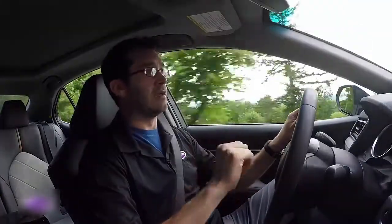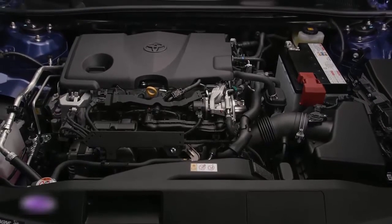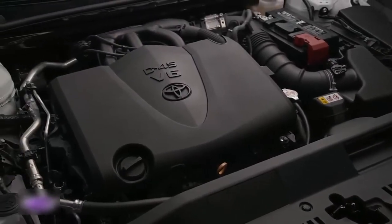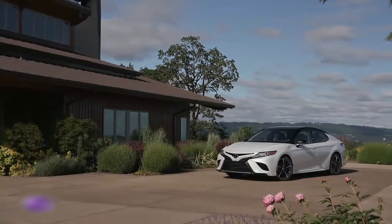So there are two new engines for 2018. The four-cylinder is all new, and the V6 is kind of a worked-over version of what's been available previously. The four-cylinder is going to make up most of Camry sales. Now, the chassis is new, the suspension is new, but there's a 2.5-liter four-cylinder that makes 203 or 206 horsepower, depending if you buy the sportier trim levels. And it's a pretty good engine.